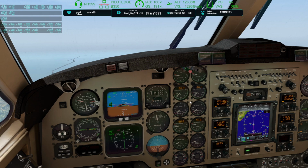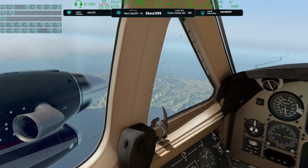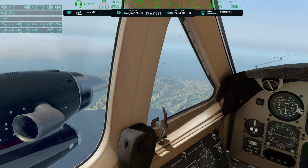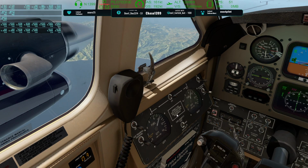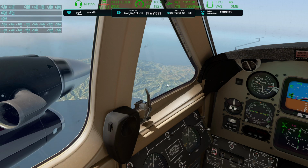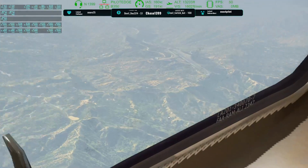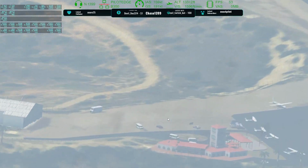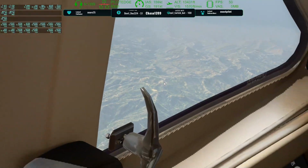Alrighty. Keep adding in a little bit of torque here. Keep the ITT under the red. Here's Catalina. This is the Mr. X Catalina. Like I said, you can get it for free on the org.